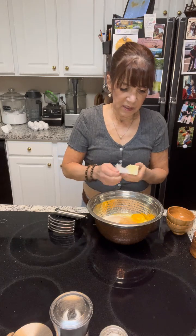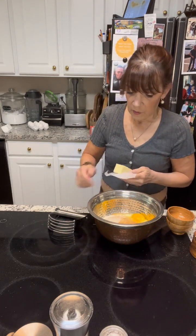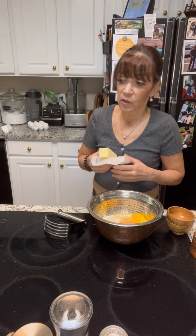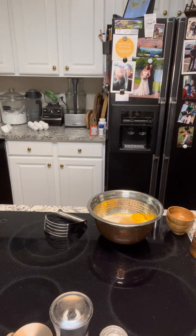I'm going to cut in pieces of very, very cold butter. Cut it in, form a dough, wrap it in plastic, and put it in the fridge for about 30 minutes. Hang on, get a knife.